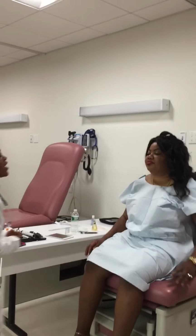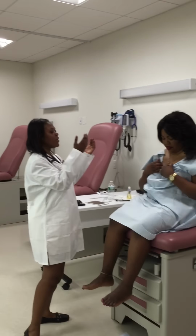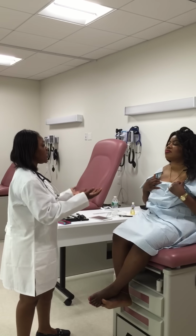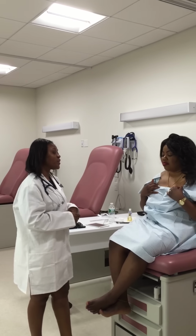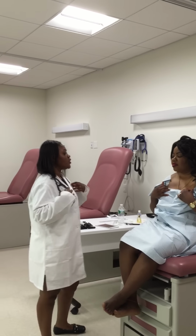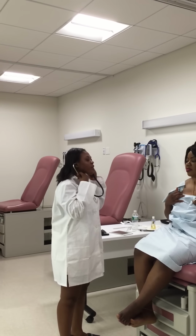So now, as I'm looking at the chest, I don't see any asymmetric movement of the chest. It's symmetrical, the rise and fall is symmetrical. I don't see any use of accessory muscles, or any signs of distress. So I'm gonna go ahead and listen at the front as well.